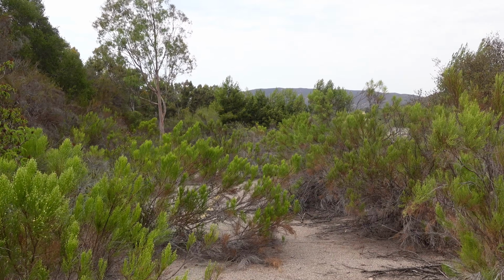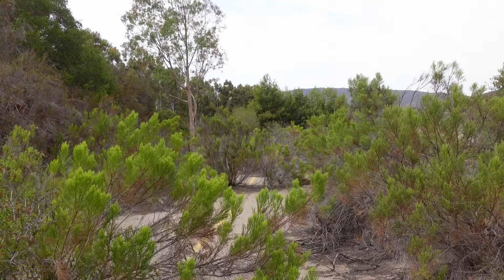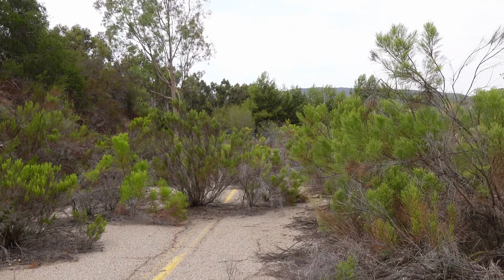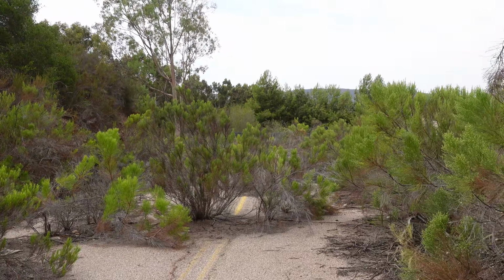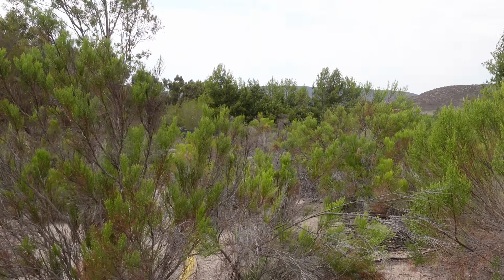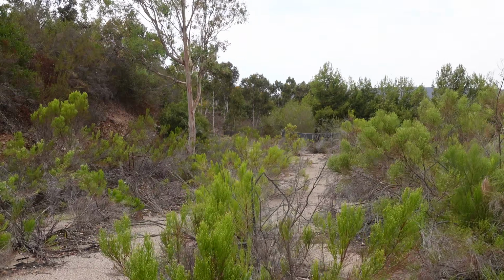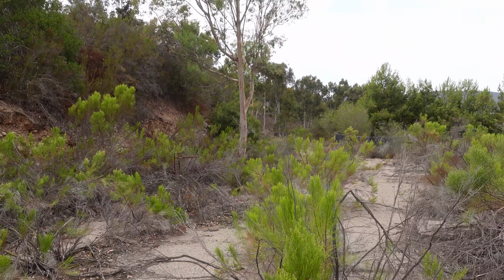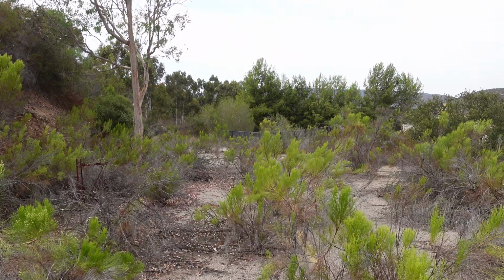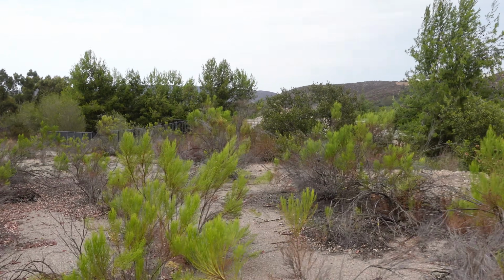So I believe we're coming towards the end of the road now, and it is getting a lot more overgrown as we continue down. You can see there are just bushes breaking through all over the place. And as I mentioned, if you do come out to this road, do be respectful. There are people that live right next to it, as you can see, a house right there.